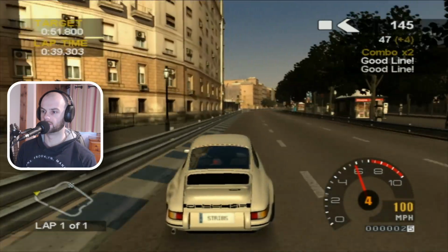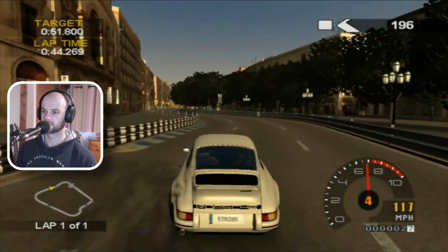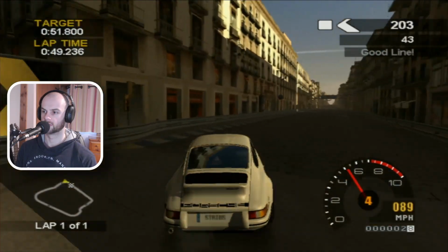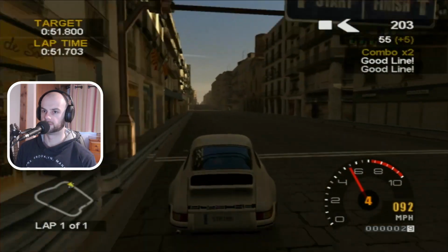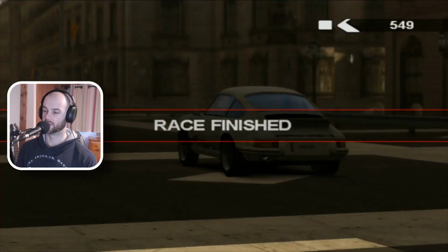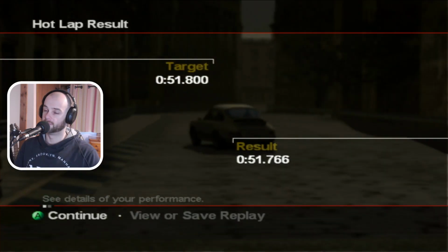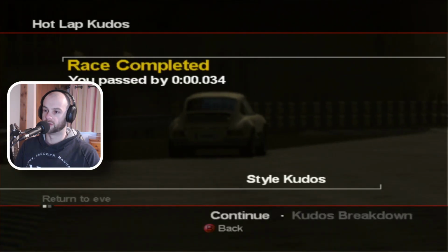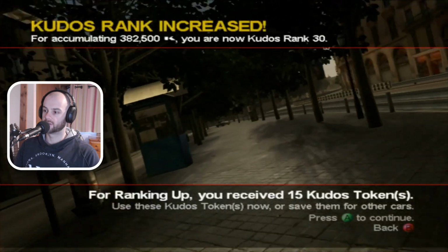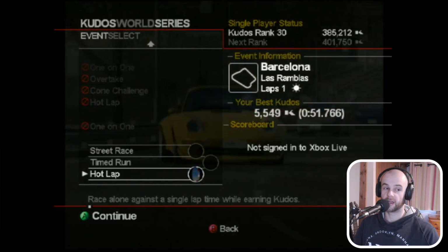Oh, that was not brilliantly judged. Oh, I've clipped the wall there as well. Oh, did I do that? That was very close. I just messed up the last corner there. Oh, that was ridiculous. I probably could have maybe saved a couple tenths through there, the last corner. But, yeah, 34 thousandths of a second passed by there. That was pretty crazy. So, yeah, that was in the Porsche.